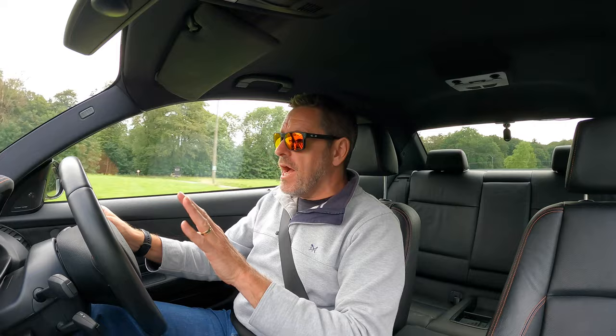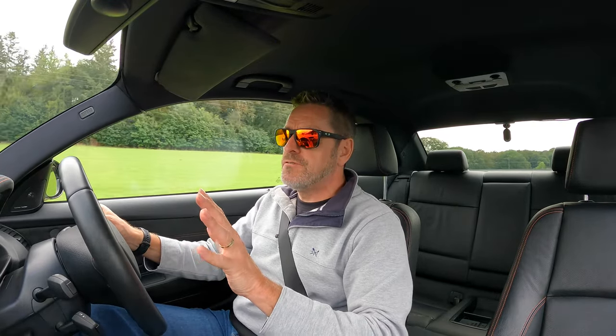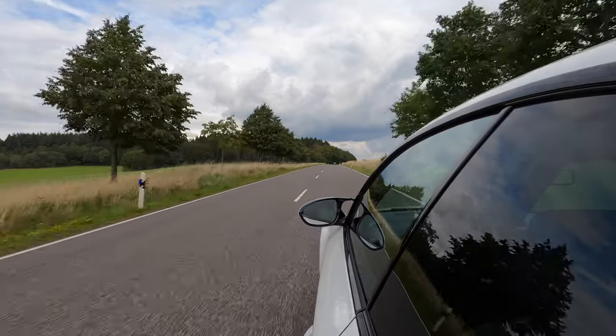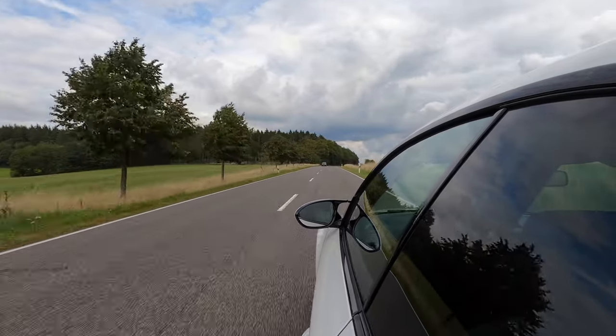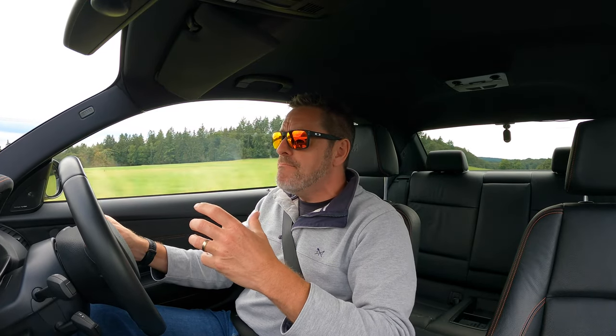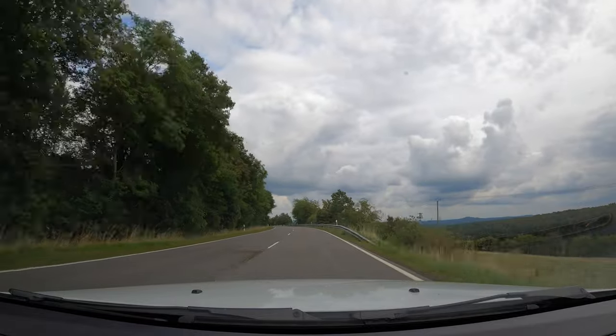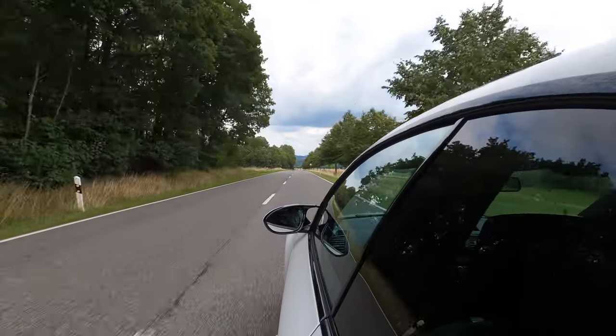Now, at the moment, I'm in M mode or sport mode. But there are two levels of traction control that I mentioned before. You've got the little button on the top. If you push it just the once, what that does is it puts it into MDM mode and just backs the traction control off a little bit. Now it's a nice dry day today, so it's no great shakes. But when it's damp, you have to be a bit careful of that.